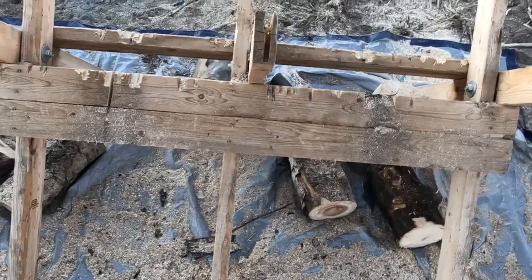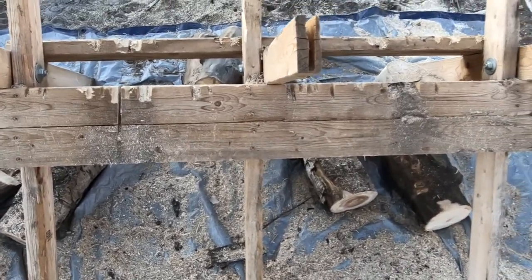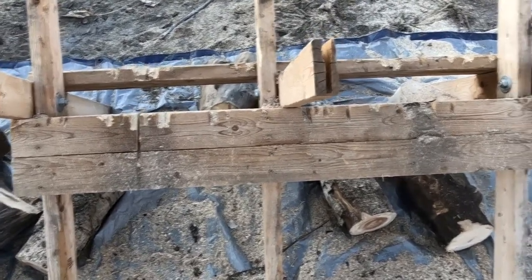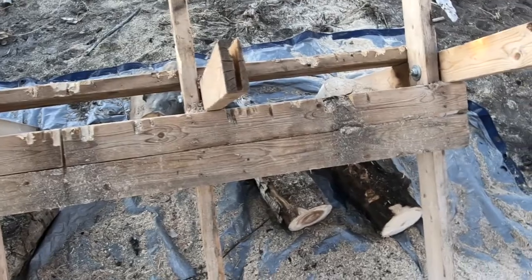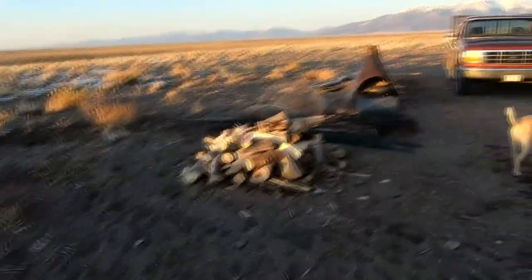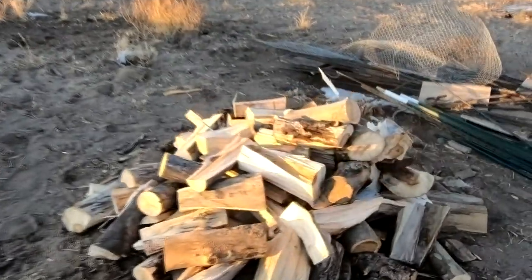I cut mine shorter than 16 inches. I just like the way they fit in the stove better. I don't think I've been out here an hour yet. Maybe I have. But in about an hour to an hour and a half's time, for those six logs, I'll finish splitting those in a second. And this pile, that's enough to last about 2 weeks out here.